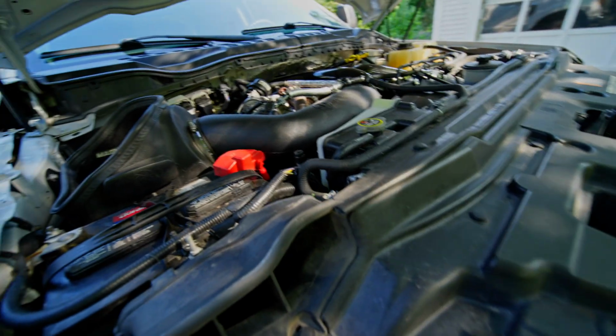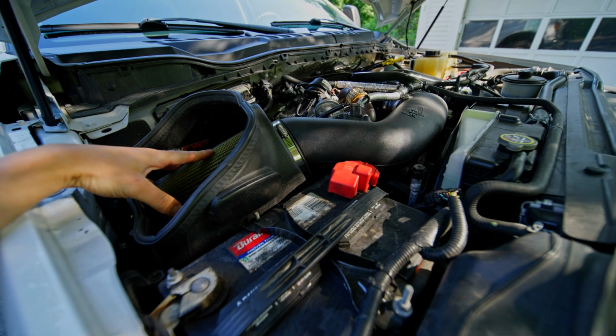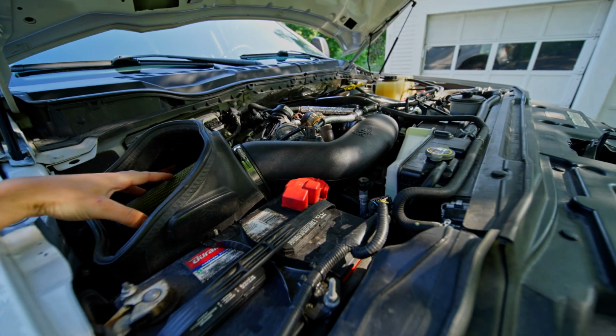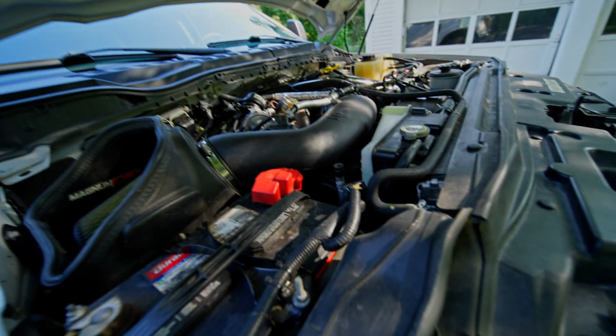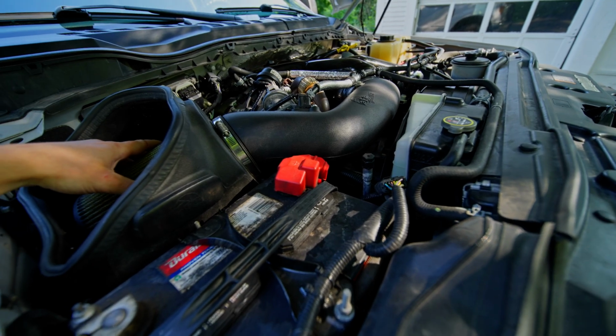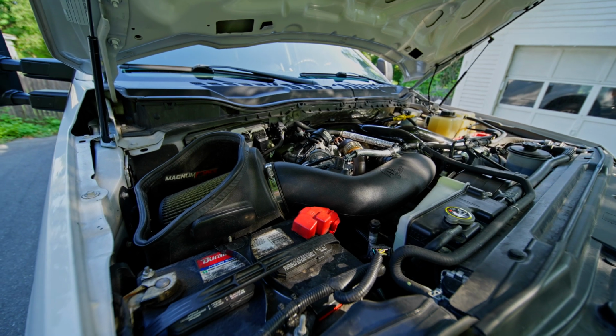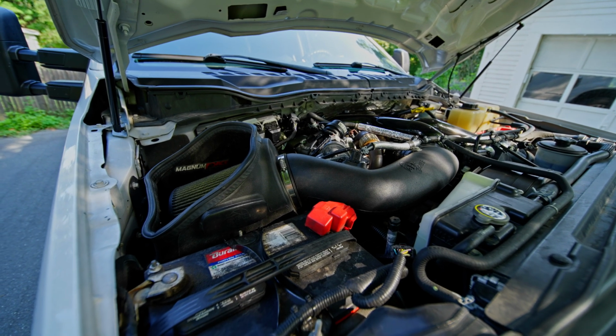And before you throw rocks at me saying, well, why did you buy it if you don't like it? This actually came on my truck. I bought this truck used with about 49,000 miles on it. And this was already on the truck. And so it had this intake. I do plan to switch this to a Banks Ram Air.